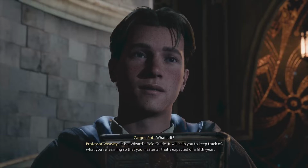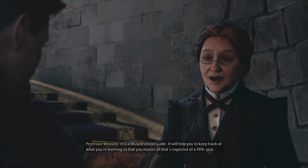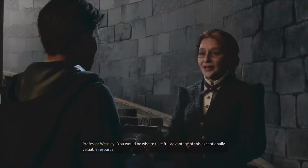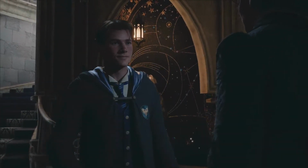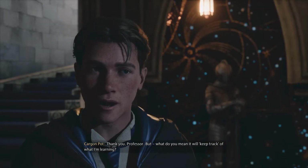What is it? It is a wizard's field guide. It will help you to keep track of what you are learning so that you master all that's expected of a fifth year. You would be wise to take full advantage of this exceptionally valuable resource. Thank you, Professor, but what do you mean it will keep track of what I'm learning?